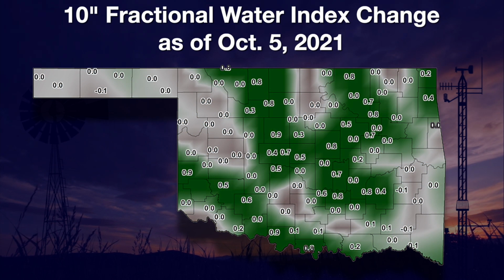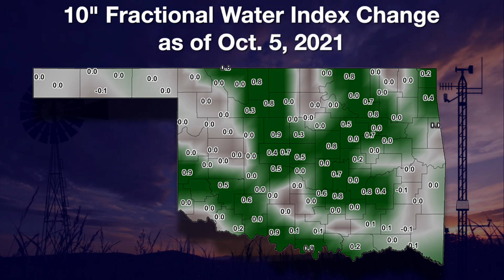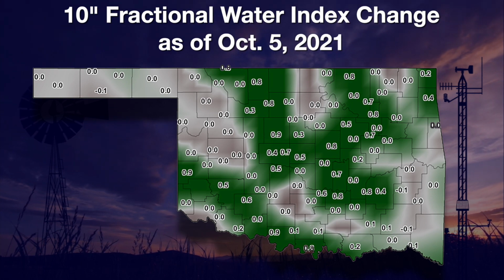It is easy to see those that received enough rain to penetrate down to 10 inches on this weekly change in the fractional water index map. The green areas all are showing some improvement week over week in the soil moisture levels.